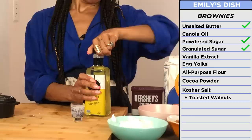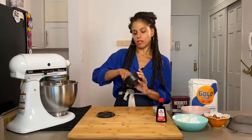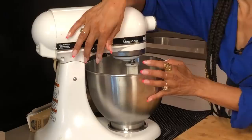The vanilla and the salt are the two things that are really gonna boost and amplify the flavor of these brownies. I'm probably gonna boost this double, maybe even triple. She's got a half a teaspoon of salt in here. I'd say a few generous pinches, to be honest.